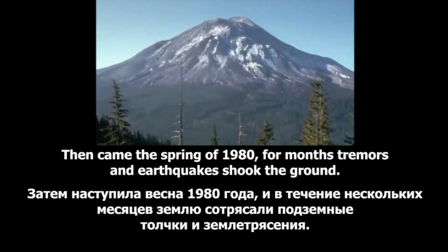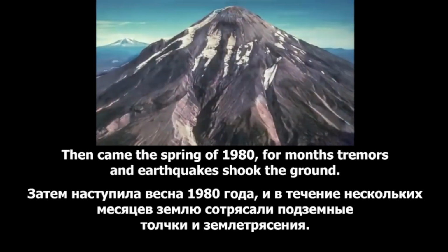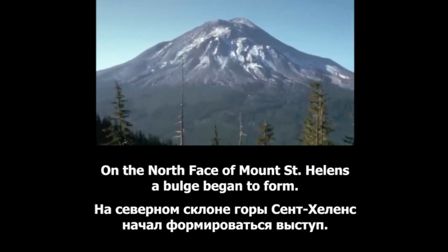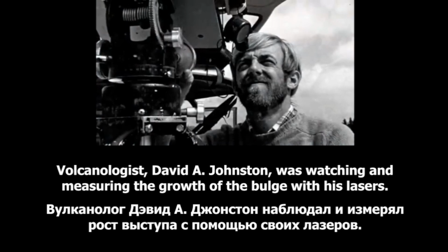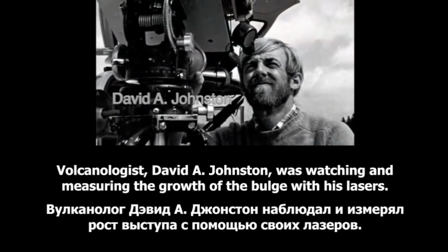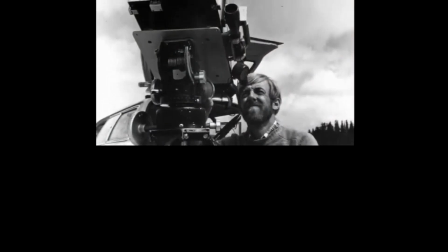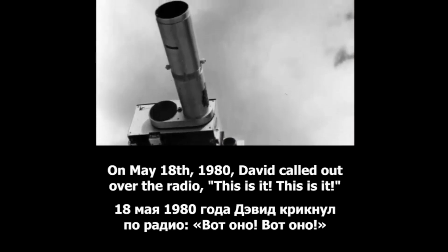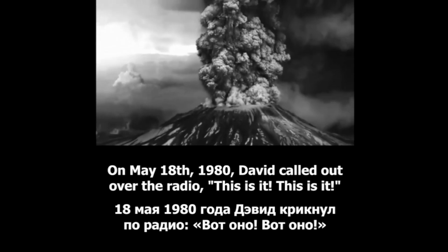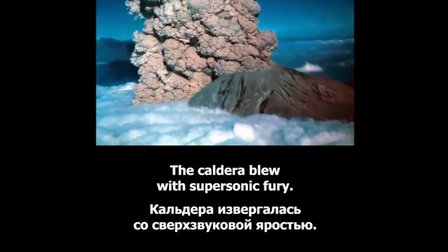Then came the spring of 1980. For months, tremors and earthquakes shook the ground. On the north face of Mount St. Helens, a bulge began to form. Volcanologist David A. Johnston was watching and measuring the growth of the bulge with his lasers. On May 18, 1980, David called out over the radio, "This is it! This is it!" The caldera blew with supersonic fury.